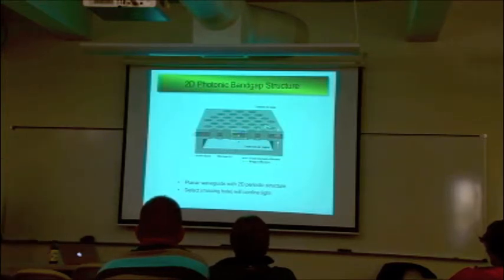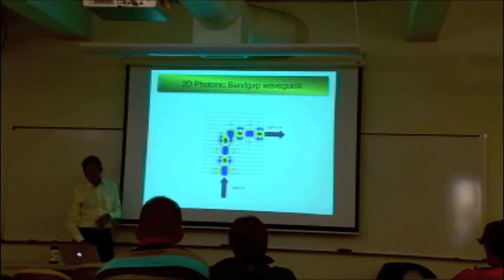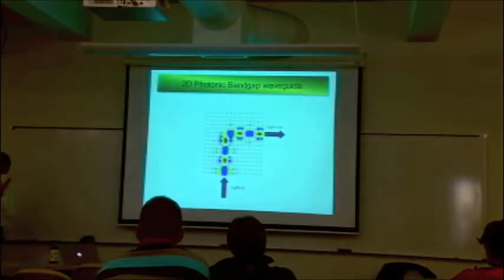And if you put holes in it in just the right geometry, you can make it act like an equivalent of what happens in a real crystal. And in principle, light could make it around the bend. And in fact, there were simulations that showed that this would work beautifully. And it does work beautifully.